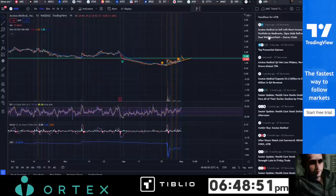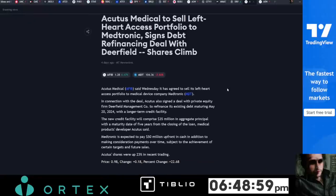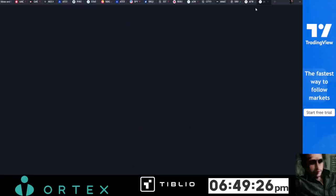Sell left heart access portfolio to Medtronic, signs debt refinancing deal with Deerfield. Ah, this is the news that got everybody's attention. Yeah. Pushed it by 23%. Okay, the news coming up. So they're refinancing their debt, which is a good outlook for them. But in the near term, willing to bet shorts will push it back down. So I'm going to say we hold off.